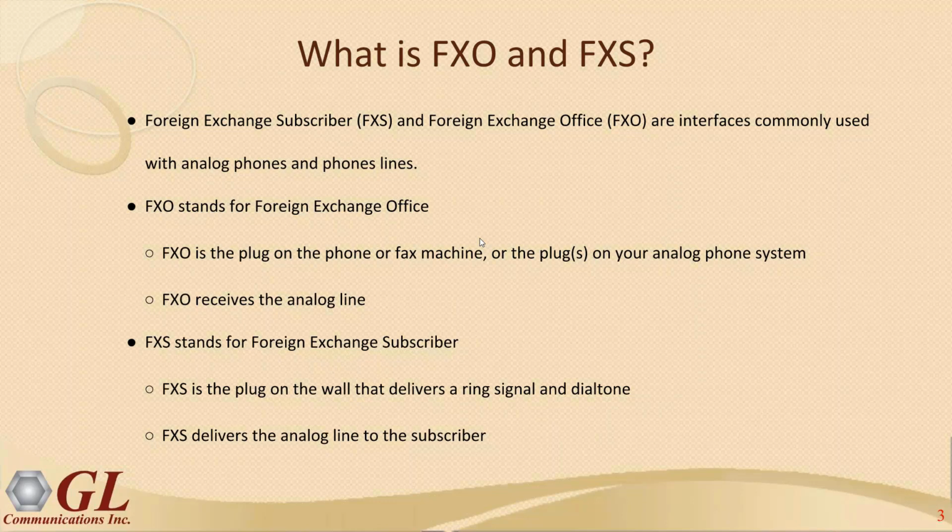And the FXS side is the side that is providing battery, ringing voltage, dial tone, and so on. And then the FXO side is what we call the telephone side, which is actually accepting ringing voltage, receives dial tone, uses battery to power the phone. So this is a conventional two-wire technology, still very prevalent. Many phone systems are still that, although there is, of course, this migration to newer technology.